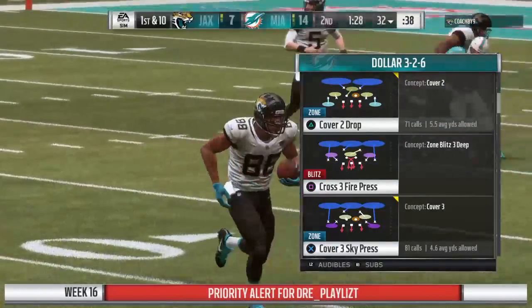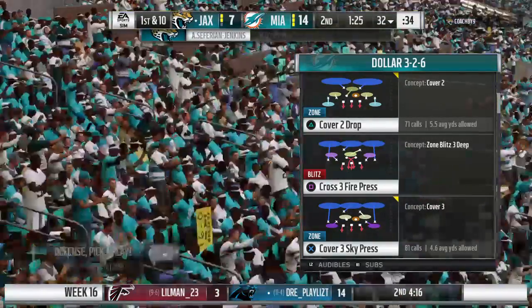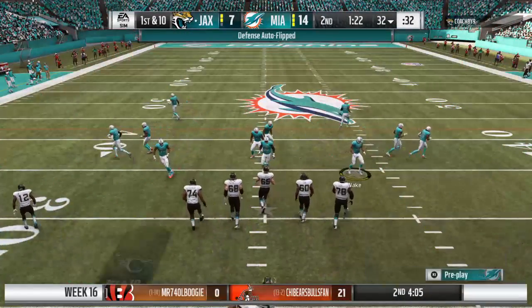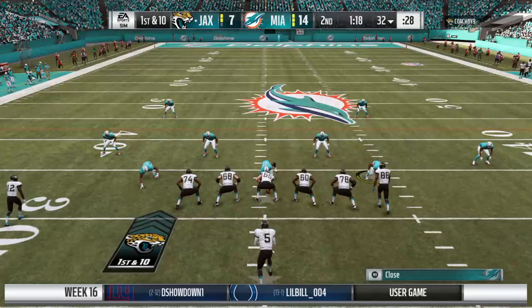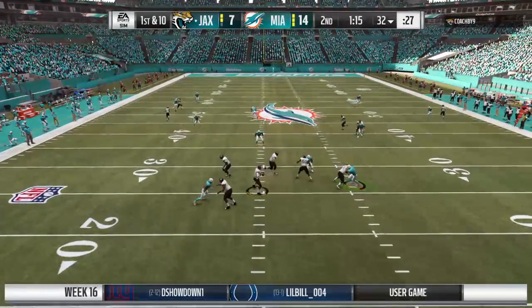Bortles to the former Jet, Chris Ivory, for the Jags' first down. I know exactly what's going to be said about that play from the defensive perspective. What's that? That's why I tell all you guys we need more than one tackler to the ball. He broke the first tackle. Luckily enough, there were more people there to get him down.